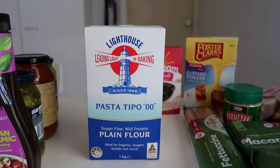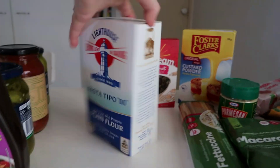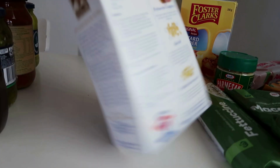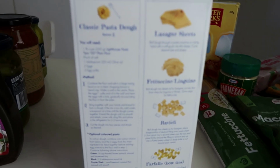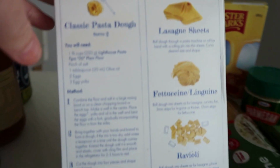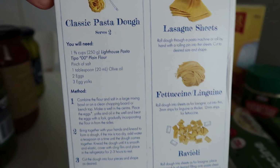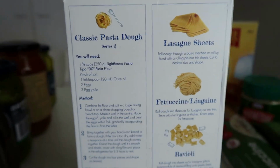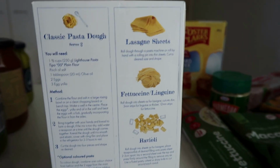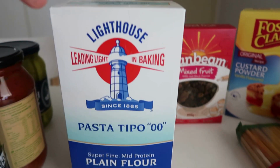We are going to make some ravioli. In my previous videos, you would have seen us make some ravioli. We've got a ravioli machine and it tastes so good when you make it yourself. It's so much work, but it's so worth it because it is so filling and even the kids are always begging for us to make it. Well, my husband does a better job than me at it. So this is the pasta dough recipe that we make on the back of this Lighthouse box. And sometimes you can get this cheaper at Aldi, but I just got it from Woolies this week.